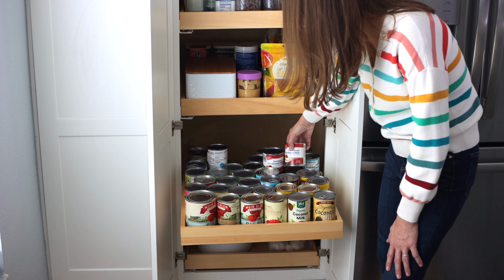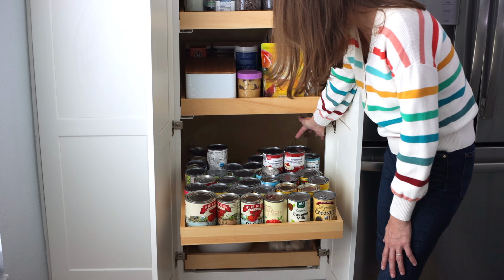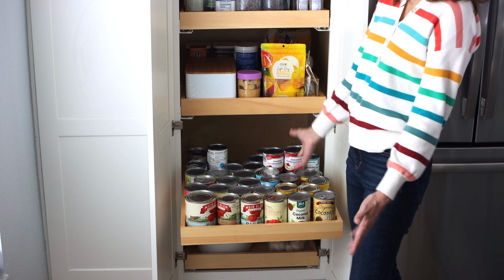Also, I have lots of sweetened condensed milk, dulce de leche, and what else? Pumpkin puree. That's it.